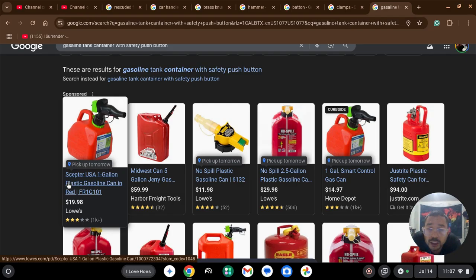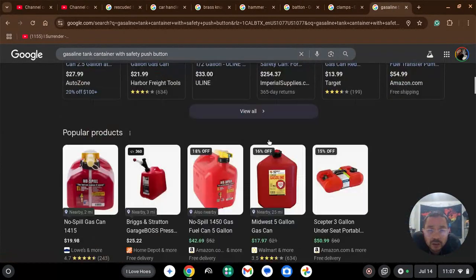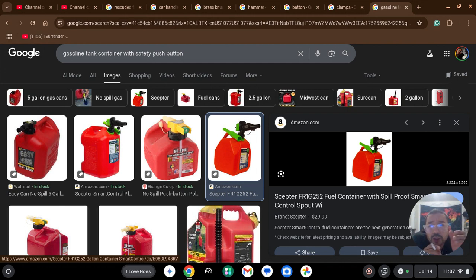Scepter USA 1 gallon plastic gasoline can in red. And the way this works, basically the operator has to click, like push a button, and then they have to use their palm to actually release the gasoline. But I think it could be more simplified, because I had a hard time figuring out how to get the gasoline to come out. As a matter of fact, the first time I tried it, it didn't work for me. So I just removed it to save time.